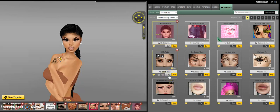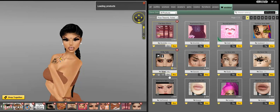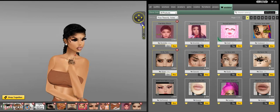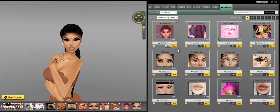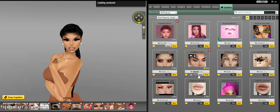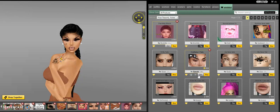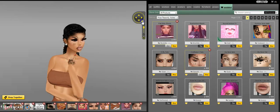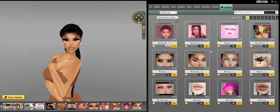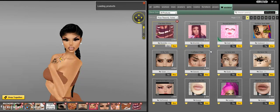Then we have this one, but that kind of messes up my little lip gloss. But y'all know how it's supposed to look. I like this one too. But again, if you have some lips or whatever, certain type of eyebrows, excuse me, it might mess it up. So you might want to take that off first and then put the tattoo on.